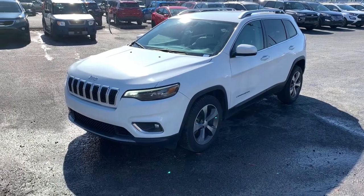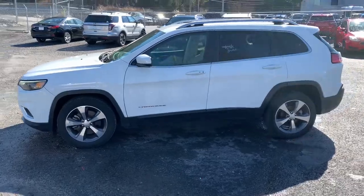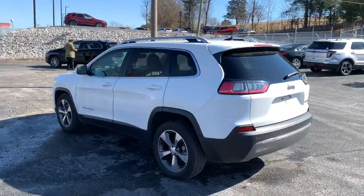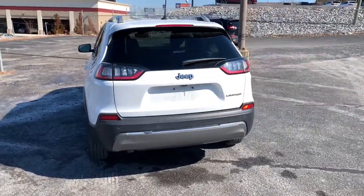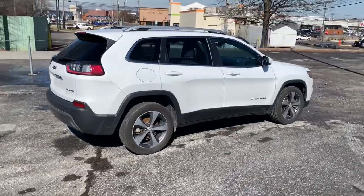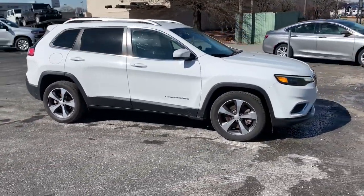Check out this 2019 Jeep Cherokee. With less than 50,000 miles on the odometer, this vehicle provides excellent value. The Cherokee has your back on all your adventures. Its generous cargo capacity, safety technology, off-road capability, and passenger-friendly interior infuse each journey with confidence.